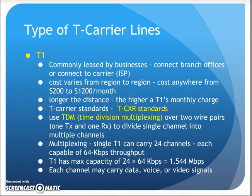The cost is going to vary from region to region, and it really is based on distance from a CO or a provider, if you will. The more rural you are, the higher the cost is going to be per month. So they can range $200 to $1,200 a month. Yeah, $500 ballpark to $1,000 is pretty common. Longer distance, the higher the T1's monthly charge.